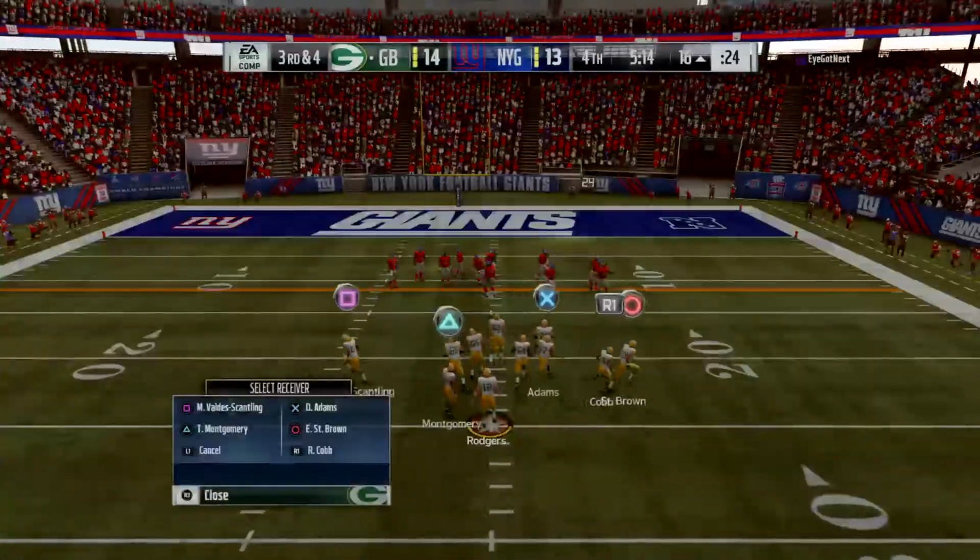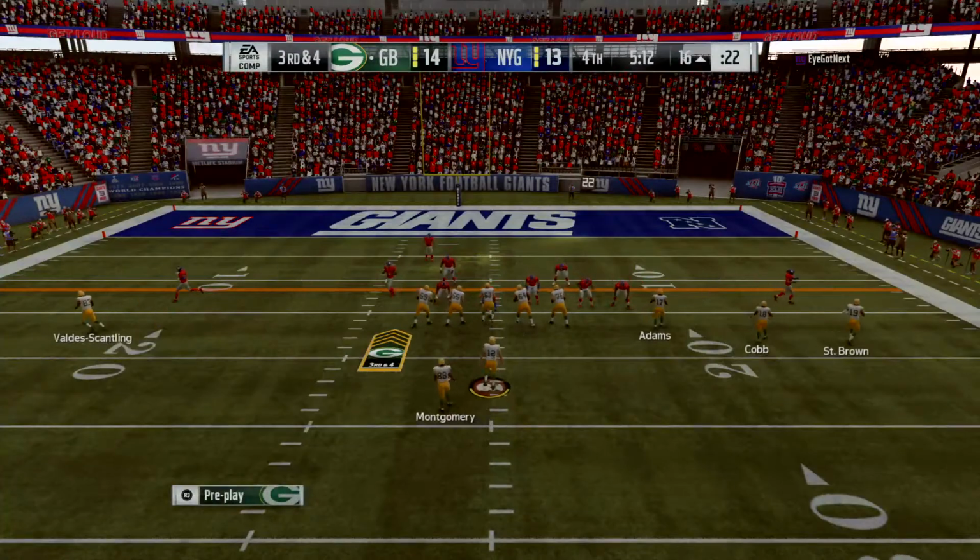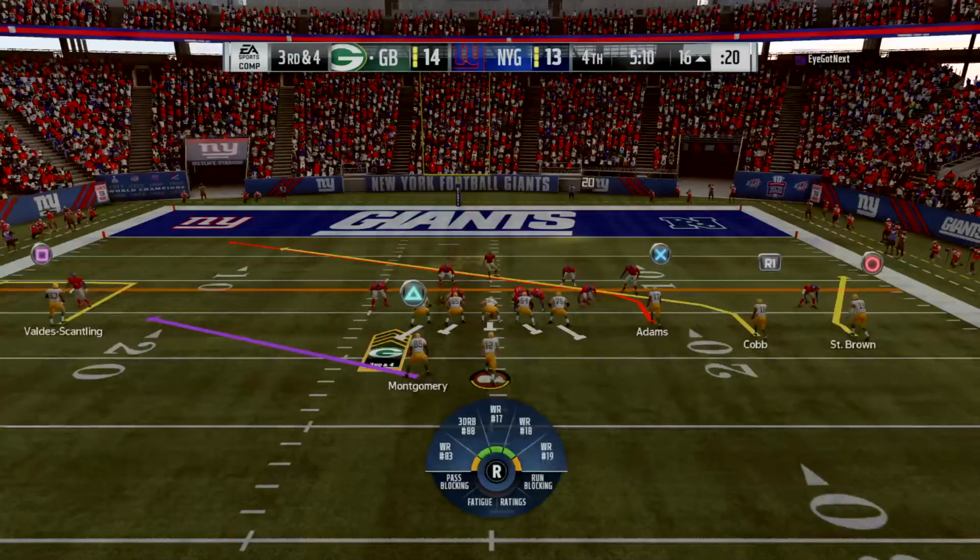The Packers on 3rd down. They're at 50%, 4 for 8. This is 3rd and 4.